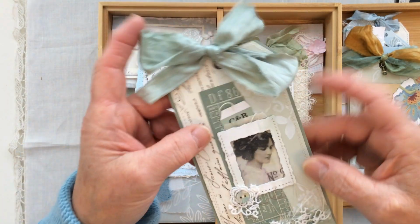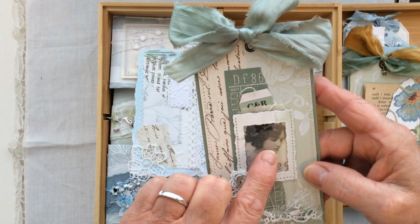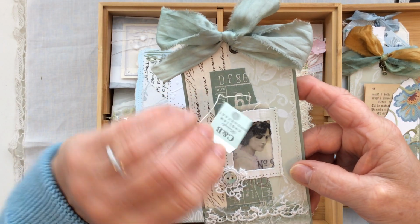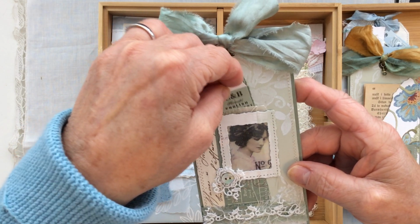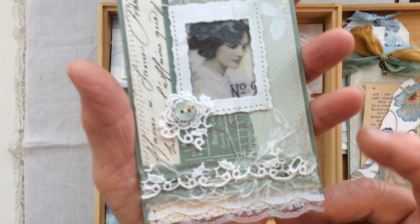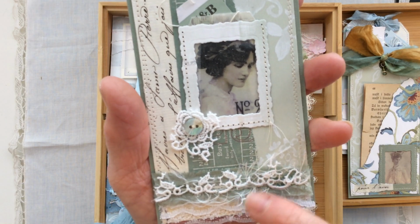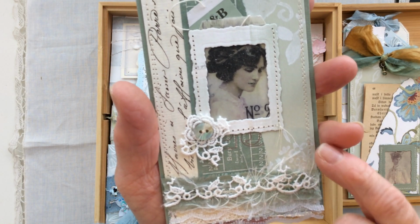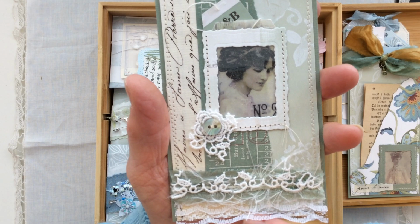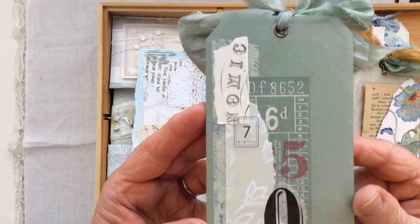Another one of those tags, very similar, again green sari silk, lovely and soft. This is another one of the encaustic ladies on tea bags, and this time I've left on my tea bag dangle, and this is just the detail at the bottom. Some sari silk, eyelash trim, a little bit of trimmings from some lace, and some double layers of just plain white lace at the bottom, and on the back a little bit of collaging.